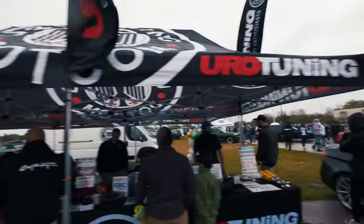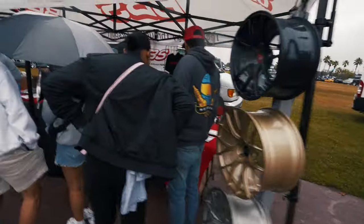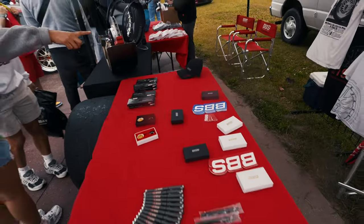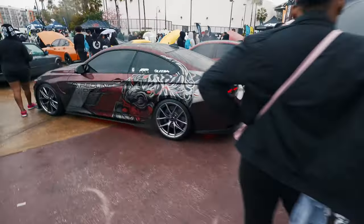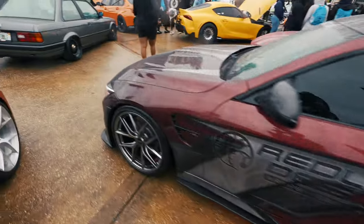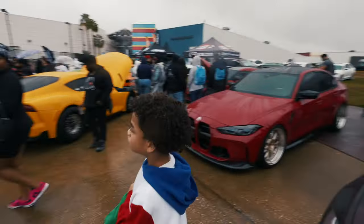Section again, got some more vendors out here displaying some of the cars, pulling up to the BBS booth, see if they have anything. Got some goodies. Check out some of the cars out here on display. Just a crazy massive assortment of everything you can think of.